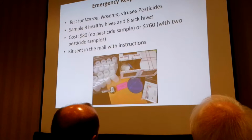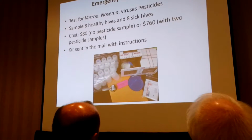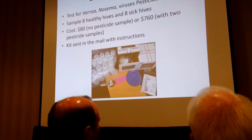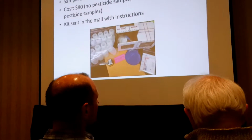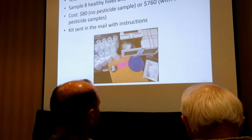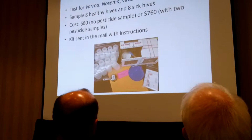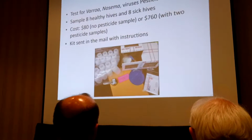Also, we can either send out, or if we're in the area, we can do these for people. These are the emergency response kits. So if a beekeeper is having large losses, we can go out and sample 8 healthy colonies and 8 sick colonies and see if there's any differences. This doesn't always tell you what's going wrong with your colonies, but you can eliminate maybe a few of the things. But they give you Varroa, nosema, and viruses, and then pesticides if you wish.